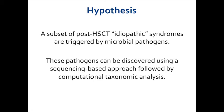So my central hypothesis is that a subset of post-hematopoietic stem cell transplant idiopathic syndromes are triggered by microbial pathogens, and that these pathogens can be discovered using a sequencing-based approach followed by a bioinformatic analysis. So the story I'm going to tell you today is basically what I believe to be a proof of concept of this sort of approach.